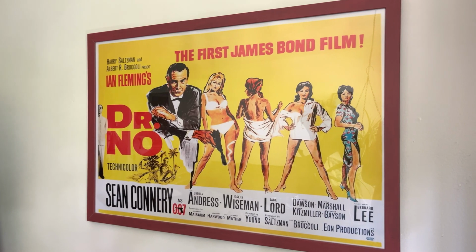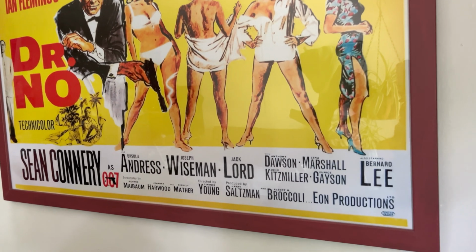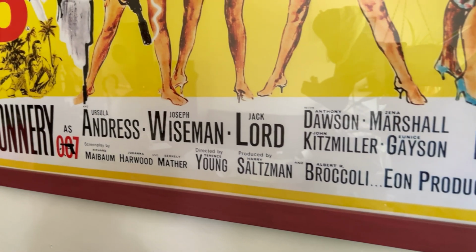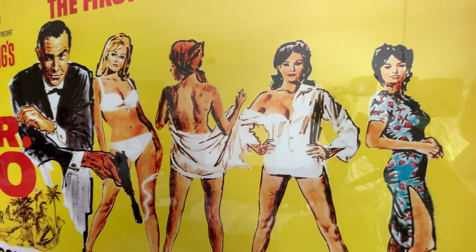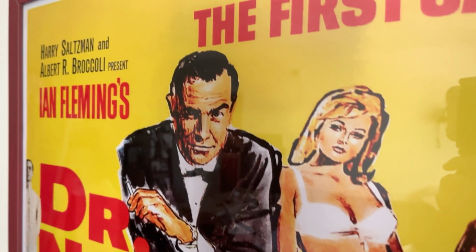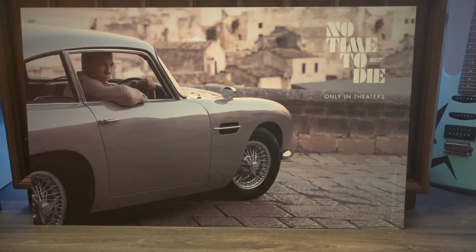And then we've got my Dr. No poster. Love the artwork on this one. This is a reprint, not an original, but I wish I could afford an original. But man, this is still one of my favorite graphics ever for a Bond film. It just screams the 60s. First James Bond film.